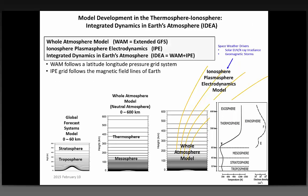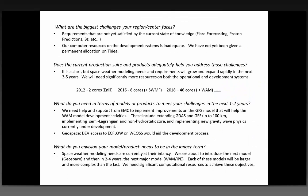So here's a schematic of where we are with GFS. The GFS on the left extends to 60 kilometers. We're then wanting to couple that to a whole atmosphere model that will take that up to potentially 600 kilometers, which could be normally thought of as the topside of the thermosphere. And then beyond that, coupled into an IPE, the Ionosphere Plasmasphere Electrodynamics model. Sorry, I was thinking of IDEA, which is another acronym we've got going here. The IPE takes you to several thousand kilometers and into the ionosphere and plasmasphere parts of the atmosphere, and basically into space. So that's the project we're involved in at the moment.